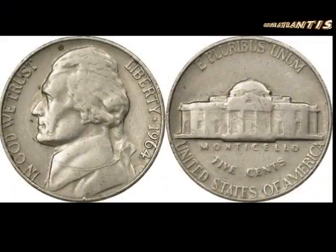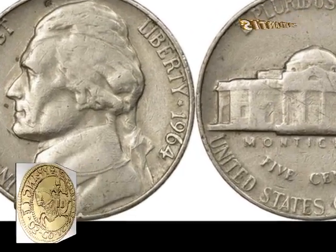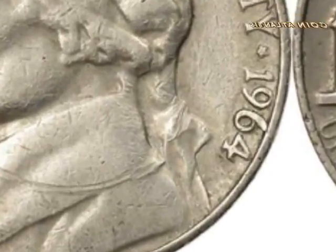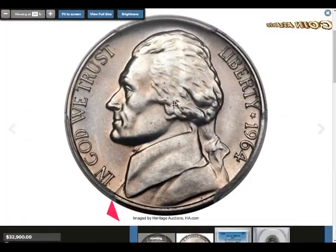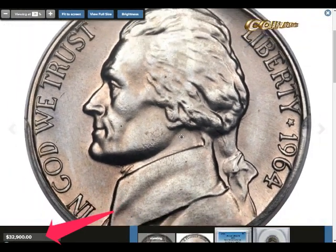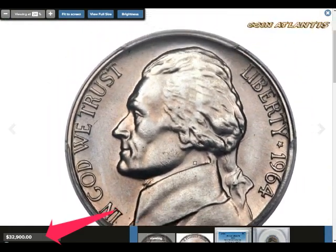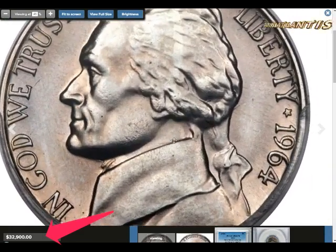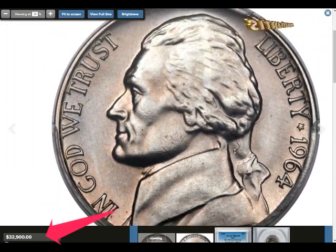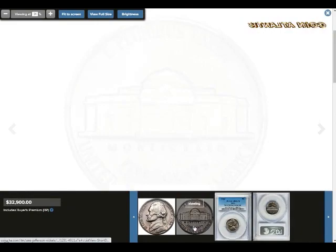1964 nickels came from the Philadelphia and Denver mints, so you won't find any with the S mint mark. But the 1964 SMS can be quite valuable, $30,000 plus. That said, you may see lots of 1964 nickels, as well as nickels from other years, listed as FS. And this may be confusing because 1964 nickels don't have Felix Schlag's initials. Well, in this context, the FS stands for full steps. It describes coins that are in such good condition that you can count 5 or 6 of the stairs leading to Monticello. These can sell for over $30,000.